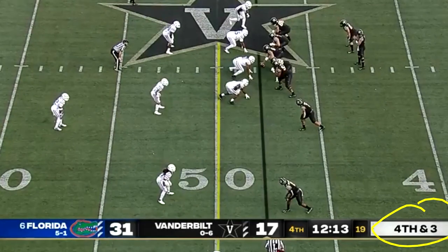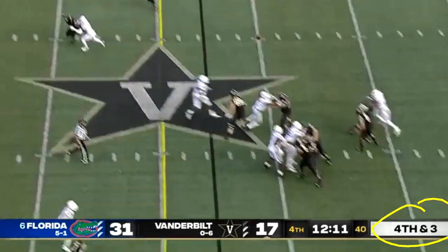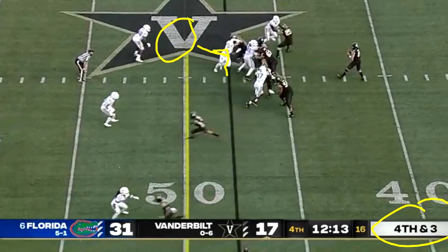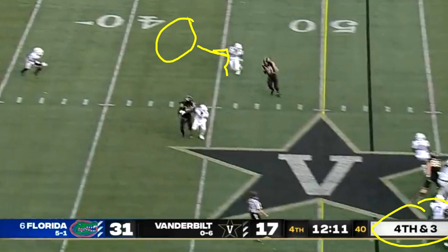At the top of your screen, you cannot see what's going to happen. Unfortunately, that's where he's going to go. And this is Tyron Hopper, who is somehow matched up all the way on the edge with Vanderbilt's tight end one-on-one. He obviously is giving him way too much cushion. Again, here we go. Can't see it. Just a lot of cushion there.